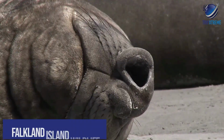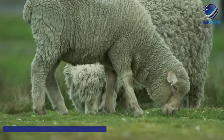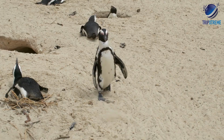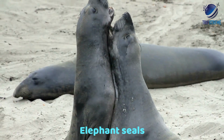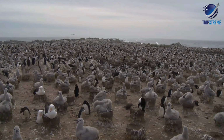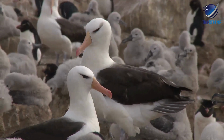And finally, at number 1, Falkland Island wildlife. Wildlife in general and nature are what most visitors to the Falkland Islands come to see. Along with its famous colonies of penguins and albatrosses, sea lions and elephant seals, 15 species of whales, dolphins and a wide variety of birds, approximately 200 species of them, can be found throughout the islands.